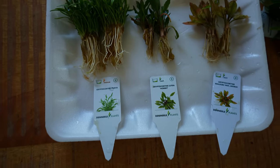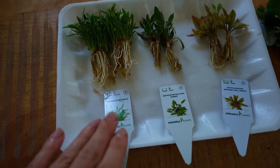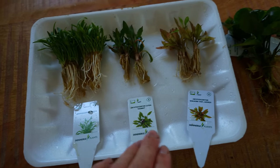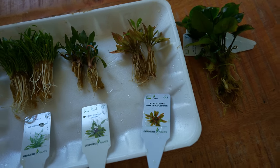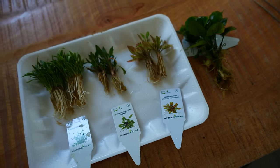Here we go. So I ordered the three smallest crypt species that Dennerle Plants has in their assortment. So we have the Cryptocoryne parva, the Cryptocoryne lutea 'Hobbit', and the Cryptocoryne legroyi. And they also have some Anubias. I do have some more plants, but let's just start with this first.